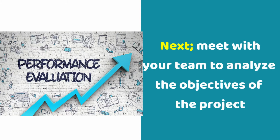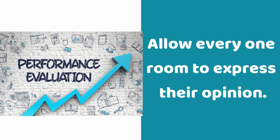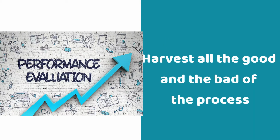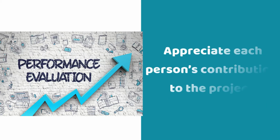Next, meet with your team to analyze the objectives of the project. Identify the factors that made your project a success or a challenge. Allow everyone room to express their opinion. Harvest all the good and the bad of the processes. Once the key learnings are drawn out, appreciate each person's contribution to the project.